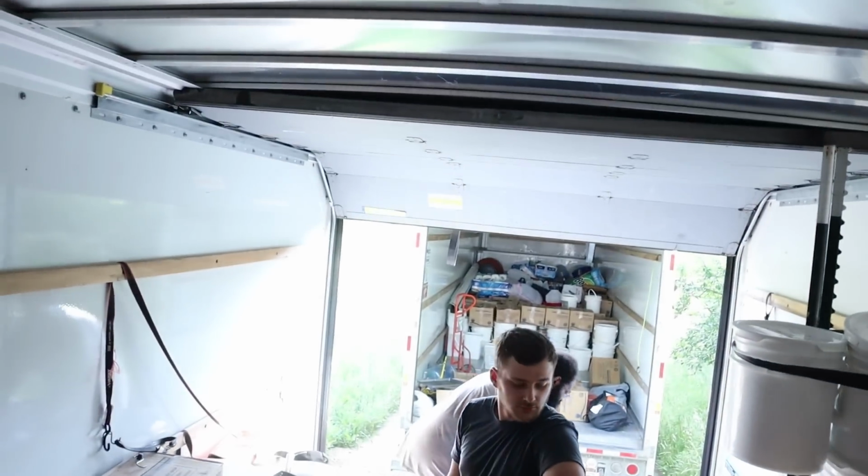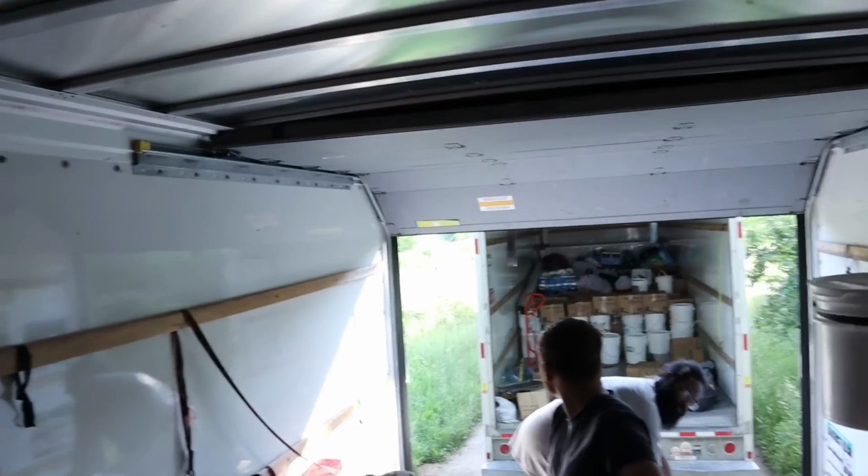They have offloaded much of it. We got that one up the hill and unloaded, and then now we're unloading the top part of this one so that this top heavy one can actually make it up the hill.